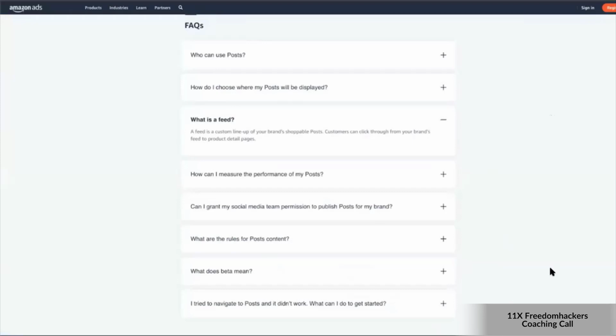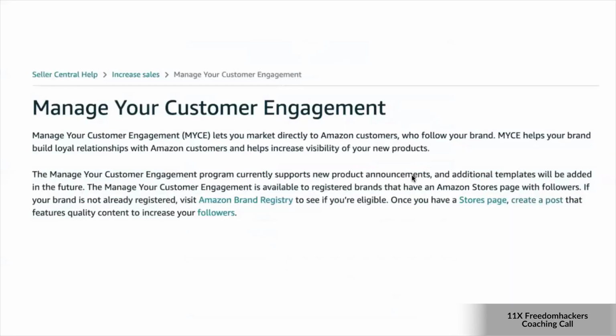So this post is something that can appear in different kinds of feeds. It's a custom lineup of your brand's shoppable posts, and customers can click through from your brand's feed to product detail pages. So let's see what Amazon itself is saying about this customer engagement. Manage your customer engagements, that's what it's called. It lets you market directly to Amazon customers who follow your brand. It helps to build loyal relationships with Amazon customers and increase visibility for products.